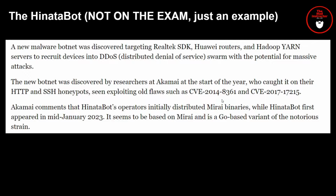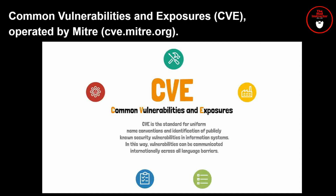Go back one slide, sure. The Iron Curtain of firewalls, yep.